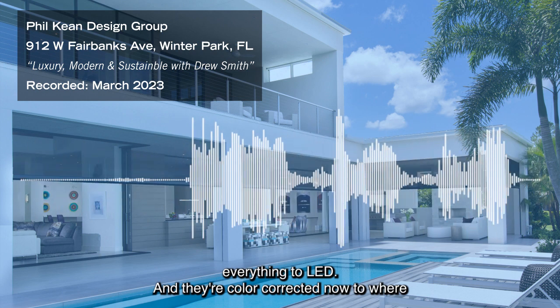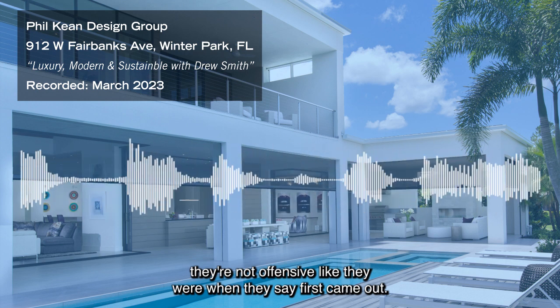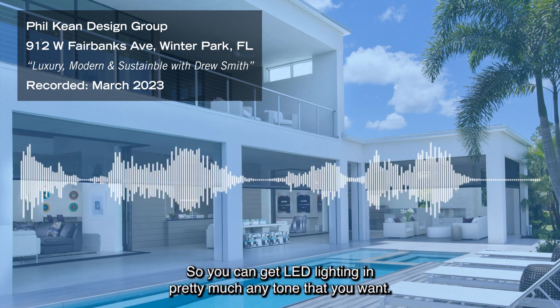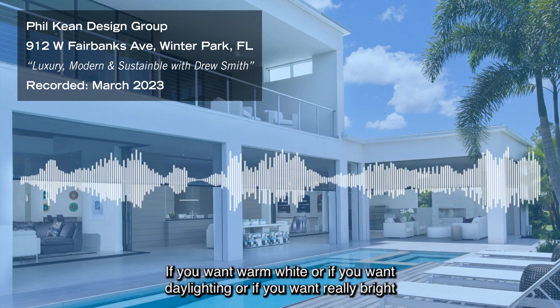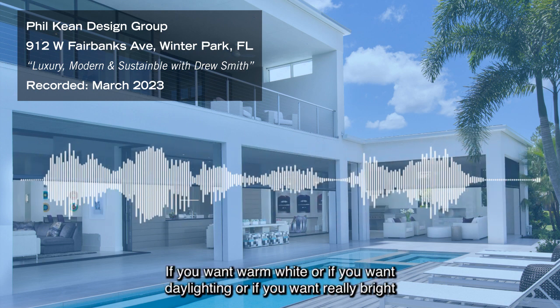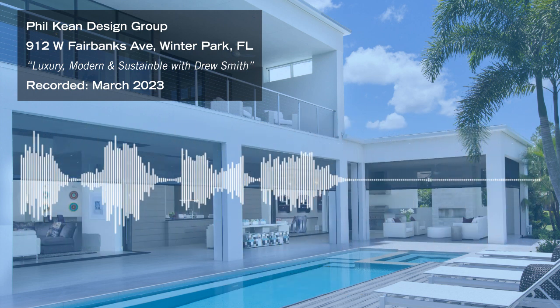And they're color corrected now to where they're not as offensive like they were when they first came out. So you can get LED lighting in pretty much any tone that you want. If you want warm white, or if you want daylight, or if you want really bright white lighting, all of those can be accomplished now.